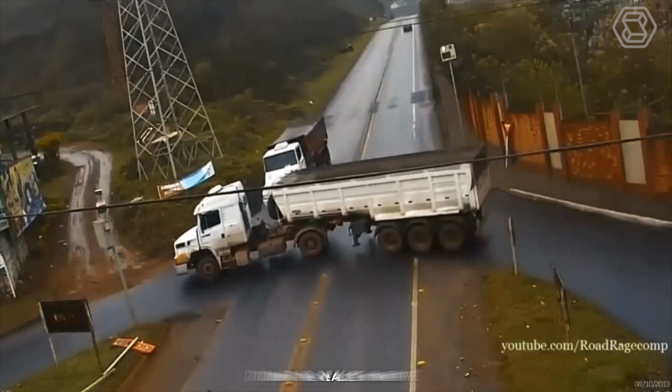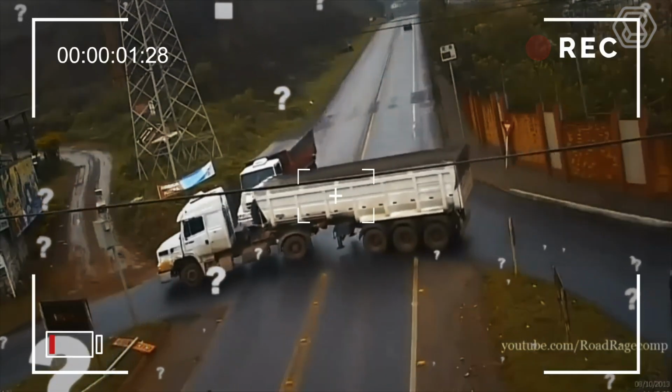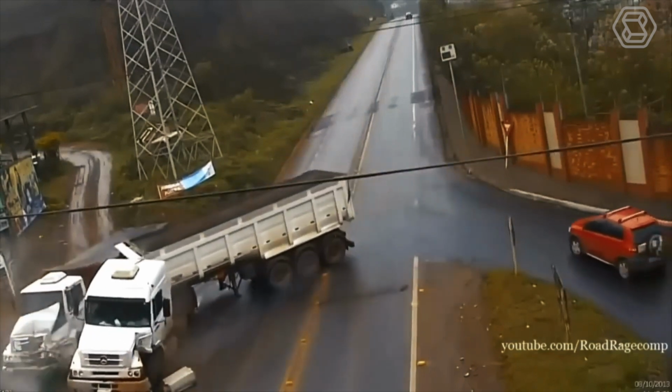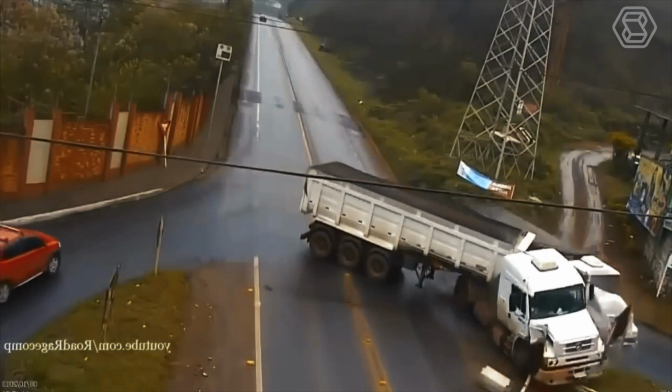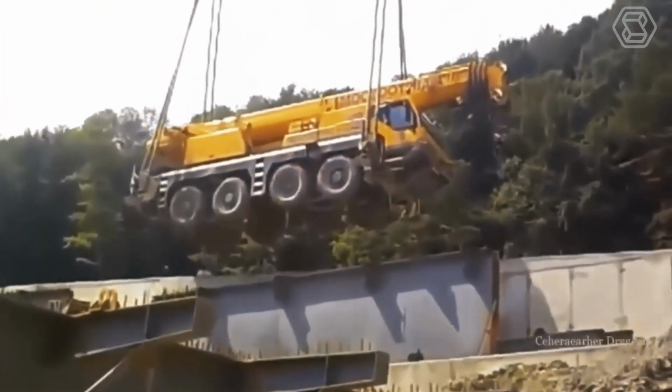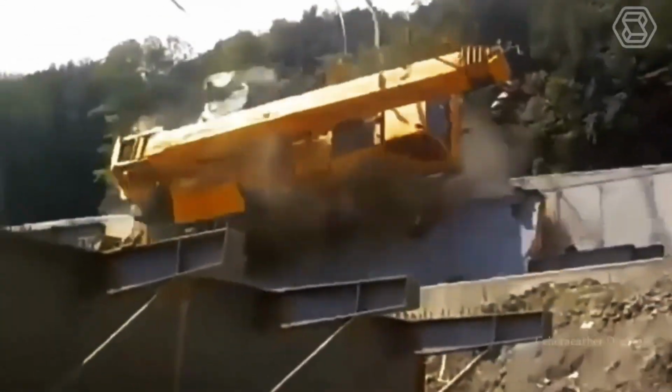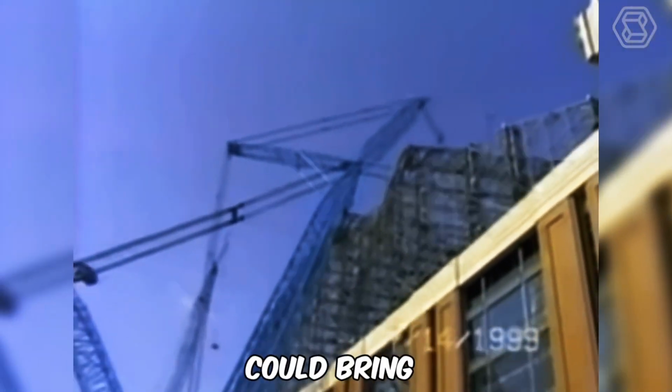Didn't he realize in time that he wasn't going to make it? It's because of such stubborn people that terrible things happen on the roads. Everything seemed to be in place, but the cables decided to break at the most inopportune moment. It's hard to imagine the devastation of what magnitude on such a huge construction site such an oversight could bring.